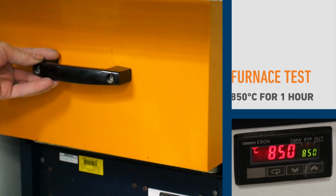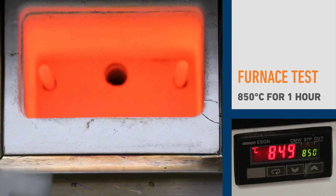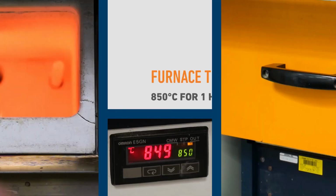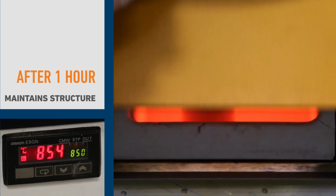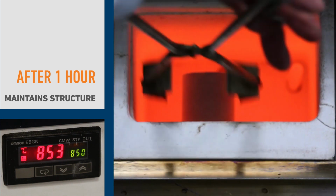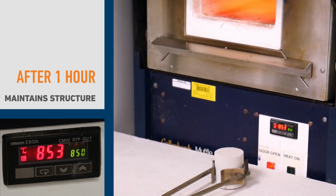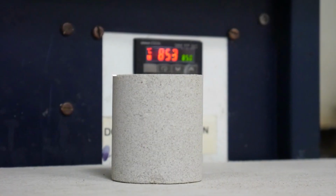This is even true when subjected to intense heat for a longer duration. After 1 hour in a furnace, Belzona 4141FR effectively retains its structure, ideal for protecting underlying rebar.